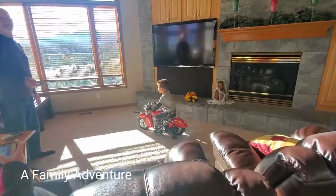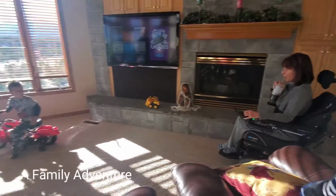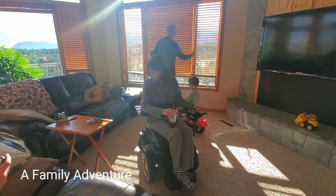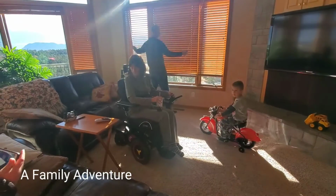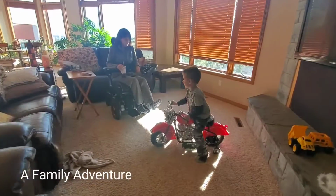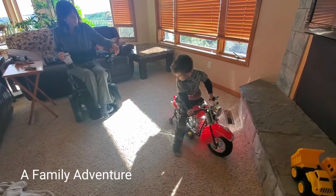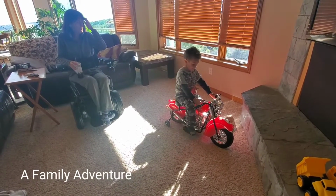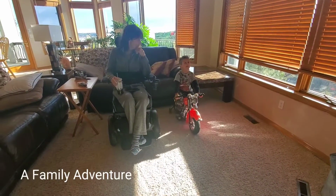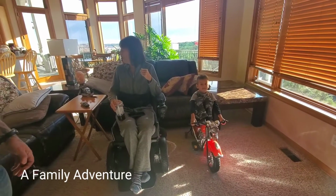You riding, Jace? I'm showing the Nana where to go. Beep. Beep. Alright, are you gonna park next to Nana and Chase? Doesn't it go backwards? Aww. You guys are so cute. Just hanging out.